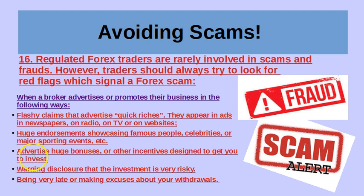Another red flag is they advertise huge bonuses or other incentives designed to get you to invest. I stay away from all incentives and bonuses. So if a broker tells me they've got $100 or $50 or whatever in free money when you open up a live account, I stay away from that, because usually you have to read the fine print, and they're going to force you to make X number of trades, or a lot of trades, just to make that money back. Okay, so there's a lot of hidden fine print. I just stay away from extra bonuses and things.